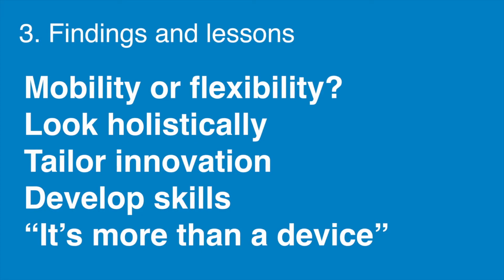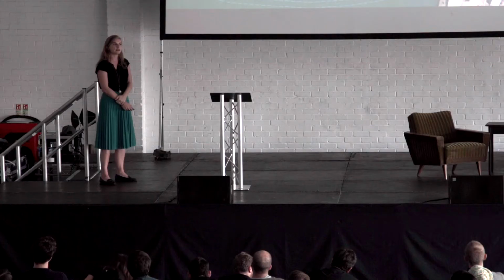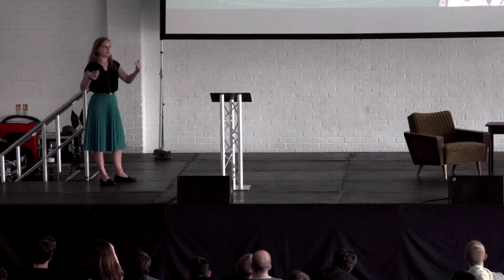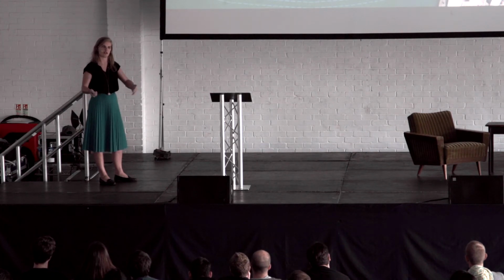Okay, so findings. What did I learn during this time? First of all, mobility or flexibility. There's this assumption that technology transition and technology innovation should make people work in a more mobile way. In my experience, while talking to people in the government, this is not always the case.